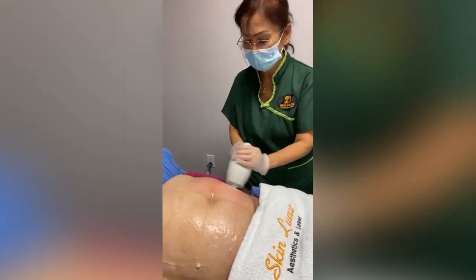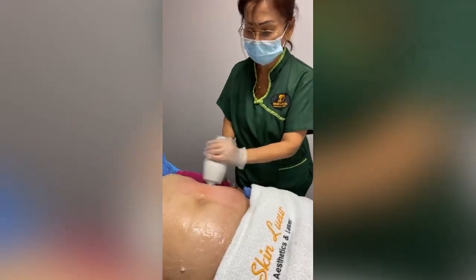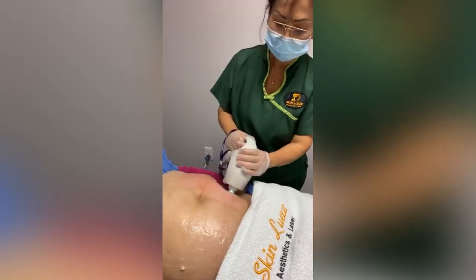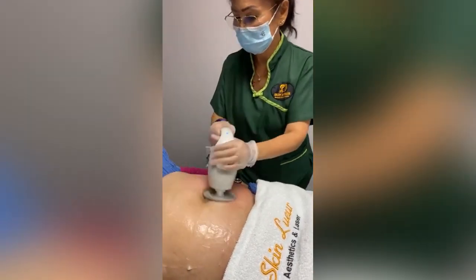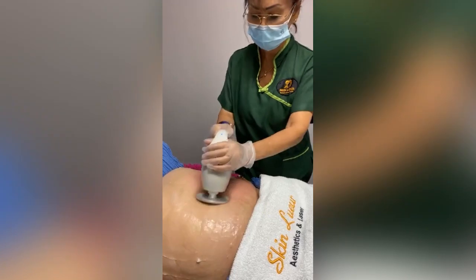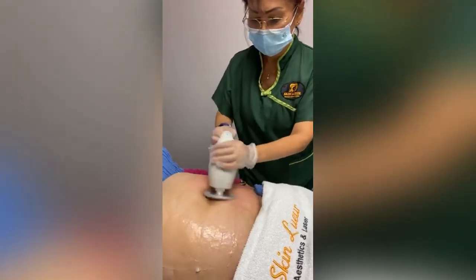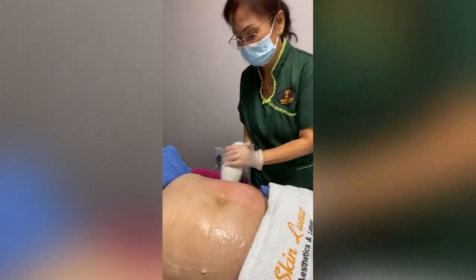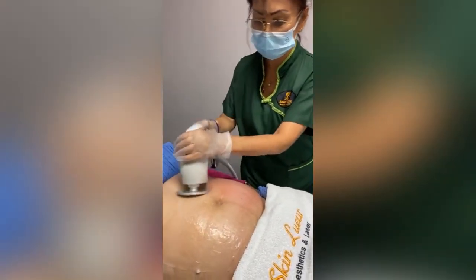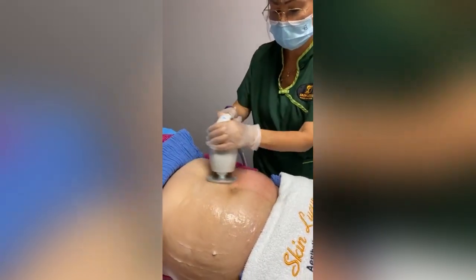And as you can see, there are no incisions or any cutting involved in this treatment. And the ultrasonic cavitation is meant to target small areas of fat and help contour your body. And this is a more affordable alternative to liposuction, as it helps tighten your skin as well. And you can do this on other parts of the body as well, not just on the abdomen.